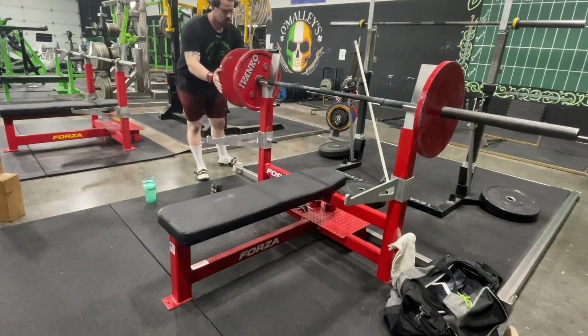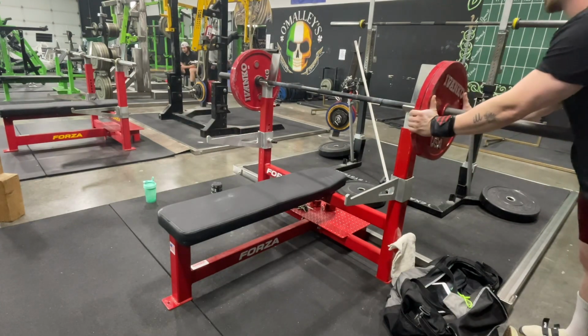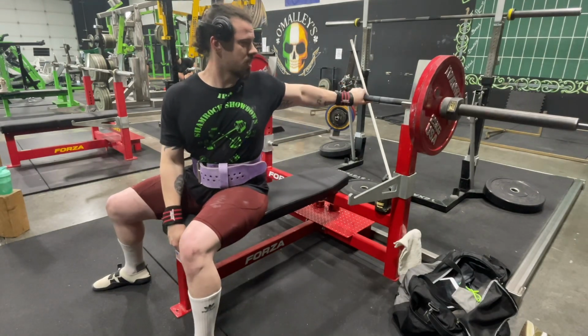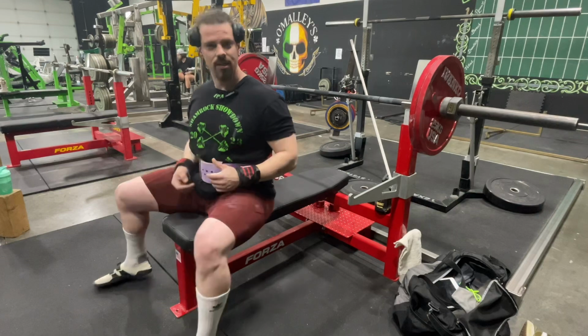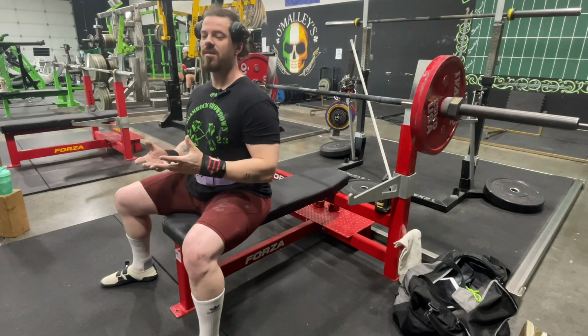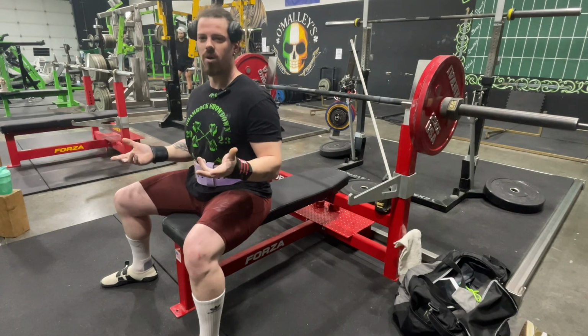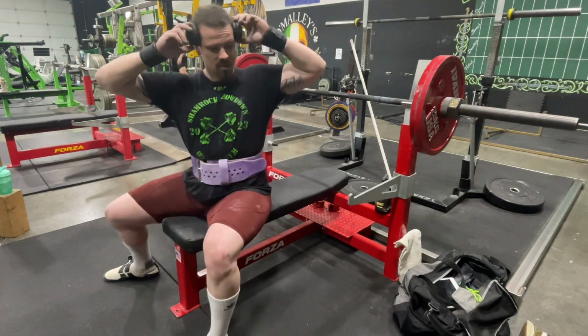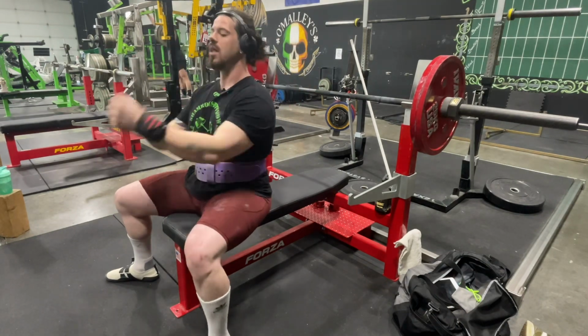So I call these ones working warm-ups, because now we're, you know, within range of working set. Probably the first and last heavy warm-up, obviously. So yeah, let's get it going. Belt on, wrist wraps on. Let's go.